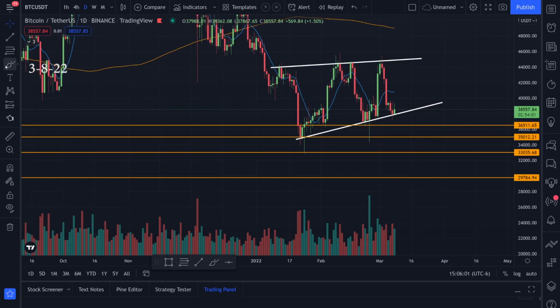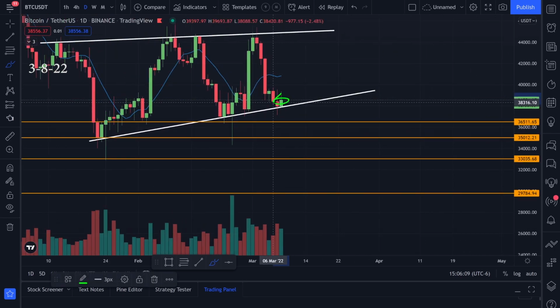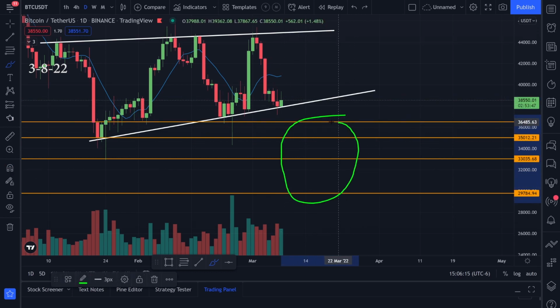We still haven't broken this trend line right here going to the downside yet, and we are holding support. So I'm very curious still, are we going to get a bounce right here, so head back up to around 45k, or is it going to break through and start filling some of these limit orders?